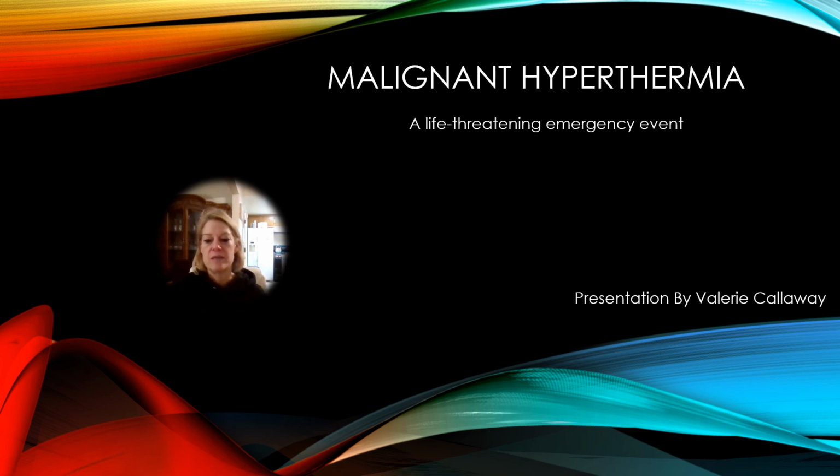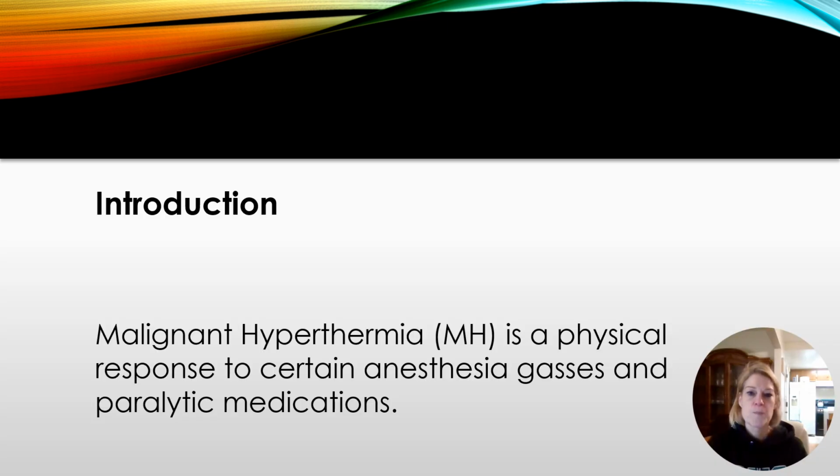Malignant hyperthermia is an emergency event that can be life-threatening if not treated early and quickly. Malignant hyperthermia, or MH, is an emergency event that must be recognized and treated early. It's a physical response to anesthesia gases and a paralytic medication in the operating room.